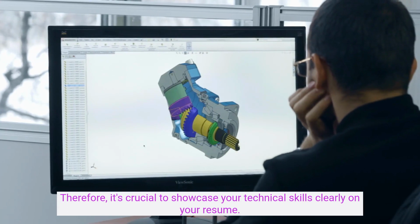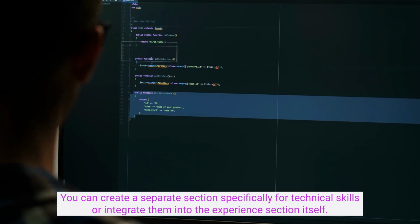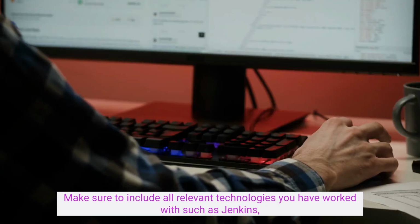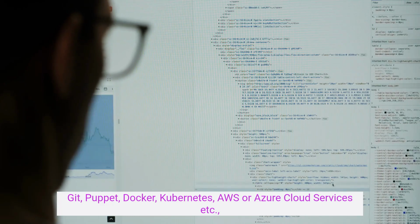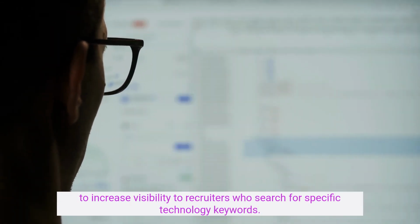Therefore, it's crucial to showcase your technical skills clearly on your resume. You can create a separate section specifically for technical skills or integrate them into the experience section itself. Make sure to include all relevant technologies you have worked with, such as Jenkins, Git, Puppet, Docker, Kubernetes, AWS, or Azure Cloud Services, etc., to increase visibility to recruiters who search for specific technology keywords.